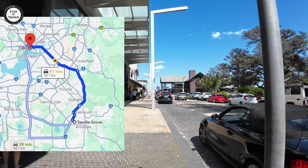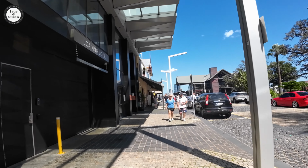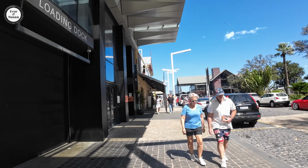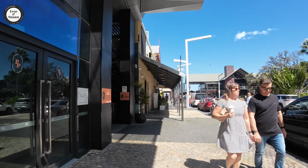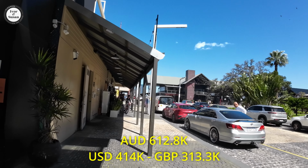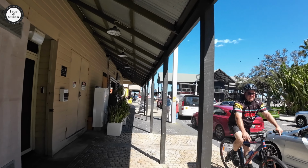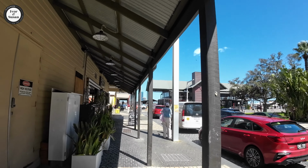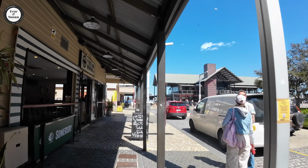the amount of population under 14 years old over there in Seville Grove is 3,200, and the percentage of population under 14 years is 26.6%. Now the median house price in Seville Grove is quite good also, 612,773, and it had a 1-year price growth over there in Seville Grove of 31.63%. Not bad.